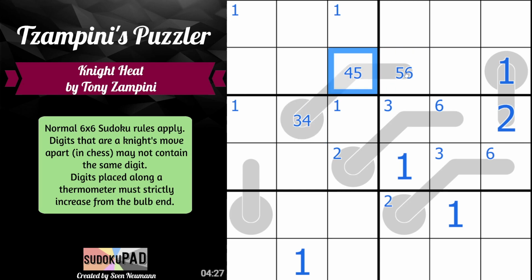Interesting. 3 4 5, 3 4 6, 3 5 6, 4 5 6. So three of the ways that we can make a valid thermo here, three will be first.